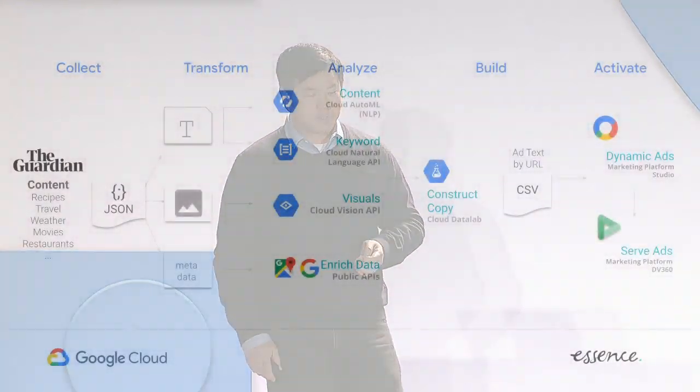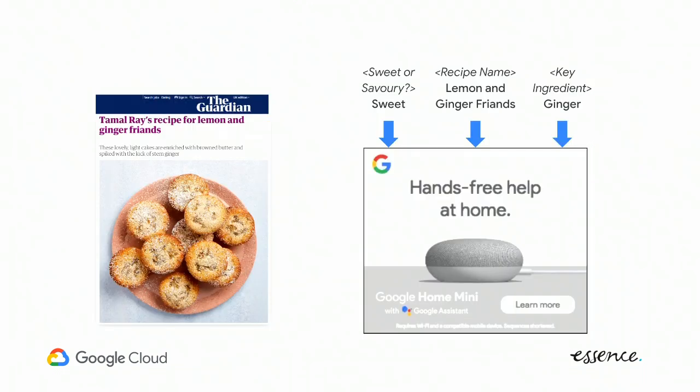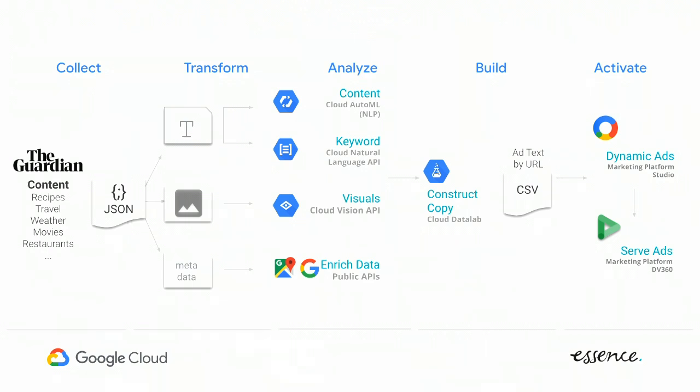First off, we took a look at the content. Every brand is different. So some brands want to appear next to a large swath of content, some very narrow. So we actually trained an AutoML natural language processing model to determine whether or not the content was appropriate for that brand. Second, we used the natural language API to extract salient keywords, such as in the last example, I think, ginger here, a salient keyword, from the text in the recipe. Further, we used the visual analysis, as I mentioned before, to determine sweet and savory.